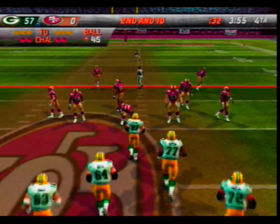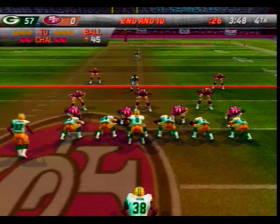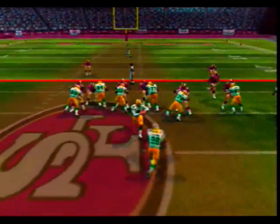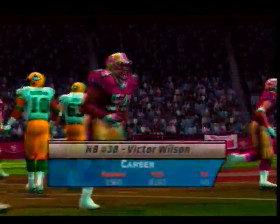Ball on the 45-yard line. There we go, D. Get it up. The 49ers come out in a 4-3. Let's go, D. Tucks it away. And a fumble. The 49ers are there to pick up the ball.